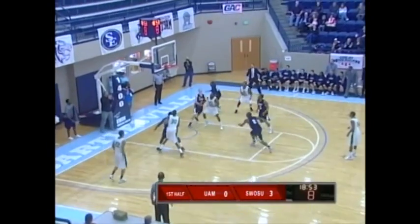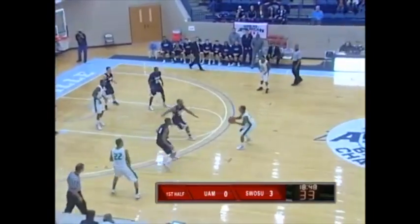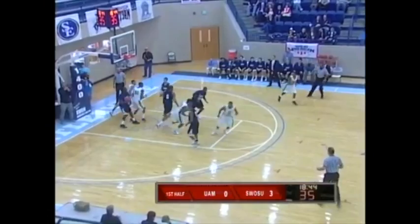Forge down on the right side of the paint. A 2-point shot's in and out, no good. Rebound, A.J. Calhoun. Outlet pass to the top of the key. L.A. Farmer back down low, finding an open man. Ricardo Hall will put it up and in, and it's 3-2. The Boll Weevils are on the board.